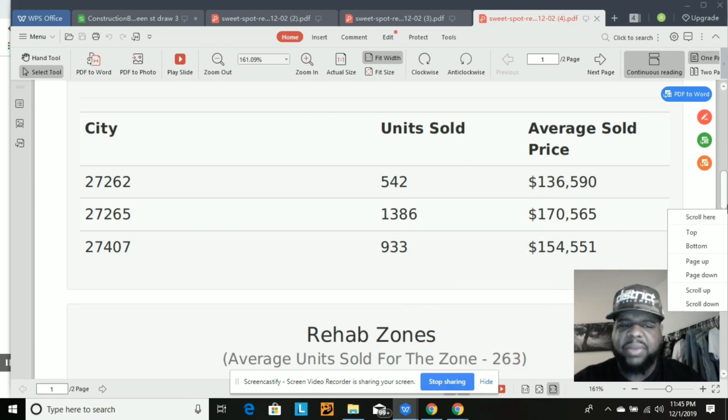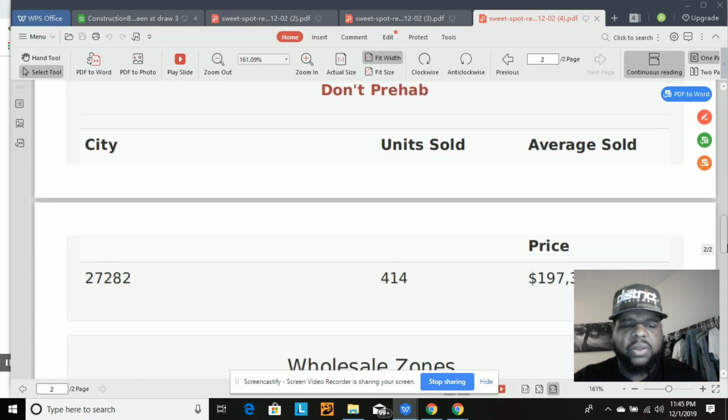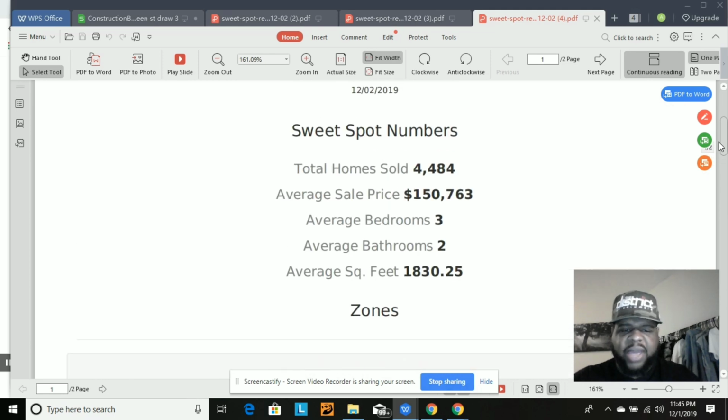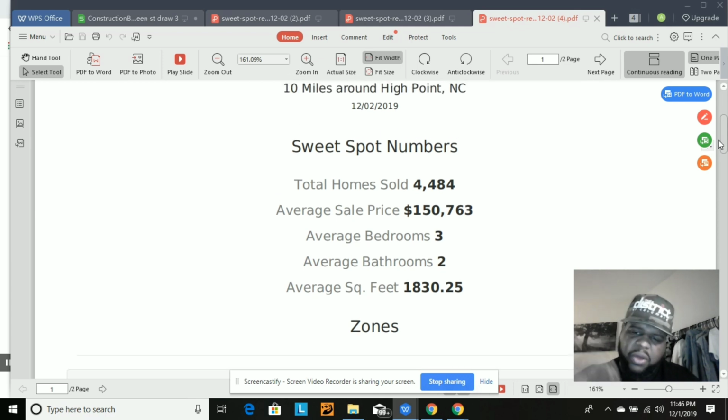You want to see your rehab zones too. I think there's only one rehab zone in this whole report. Zip code 27282. It's only 414 units sold, and the average price was around 197. Now look, guys, if you know how to read the report, if you go back up to the report, what was the average sales price? 150. So when you go to 197, that's telling me that this is retail. This is the top of the market. This is the most that these houses are gonna go for.